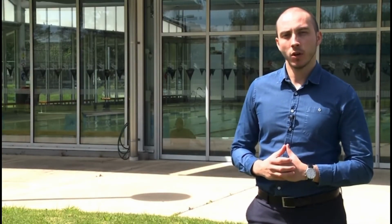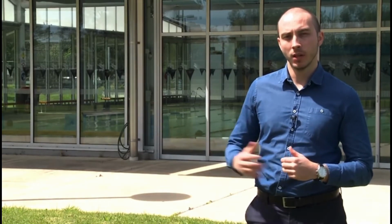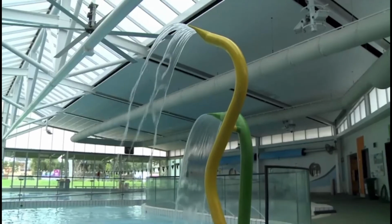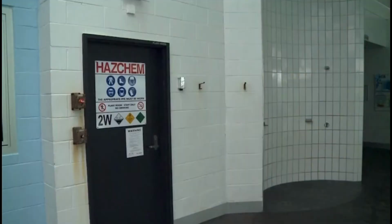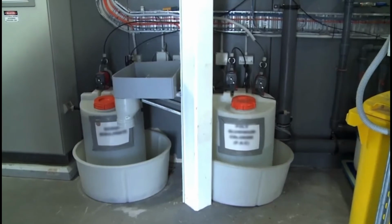A few months ago here at our Council Leisure Centre, we had an explosion. The explosion was due to the fact that a contractor who supplies us with our mixing buckets didn't wash the bucket out prior to giving it to us. So when we mixed chemicals in the bucket, a reaction occurred, causing the explosion. Luckily, there were no injuries, but by making a few small changes after applying the hierarchy of controls to our chemical handling process, we've been able to make sure that that never happens again.